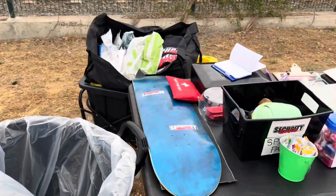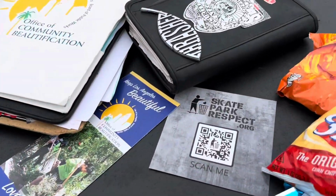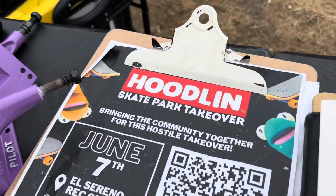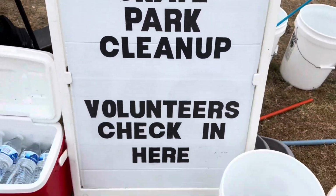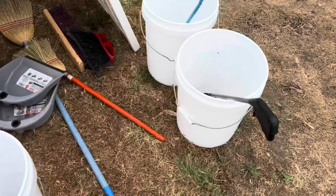Here is a shot of our setup here. We had our goods out, our information displays, had some snacks. Big shout out to the Office of Community Beautification and Skate Park Respect. We were also advertising the Hoodland Skate Park takeovers that were coming up soon. Had our waters out, had the sign out letting volunteers know they could check in here. Had our buckets with our grabbers, our brooms, and our dustpans.